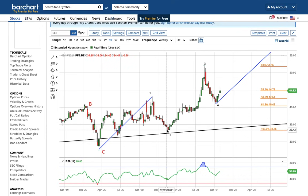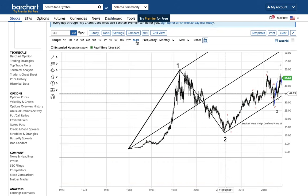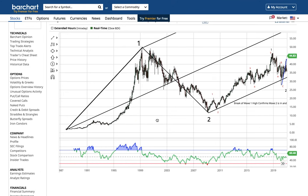This is wave 1 and wave 2. This is wave 3 and wave 4. The length of wave 1 placed at the wave 4 low is going to take Pfizer to at least 56. So that's in the short term. In the longer term, we're going way higher than that. And Pfizer is a dividend aristocrat. So again, that dividend theme showing up. Don't reject the snowball.